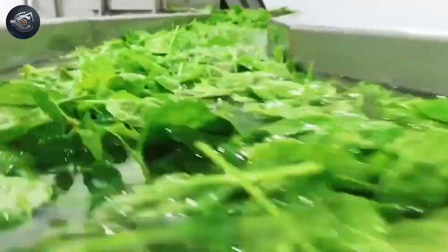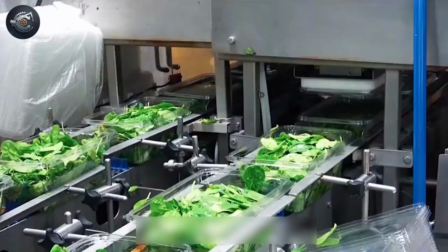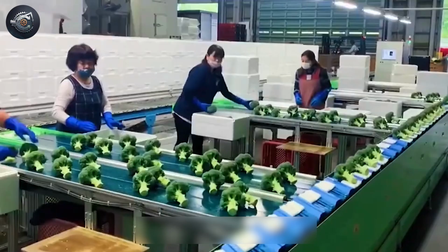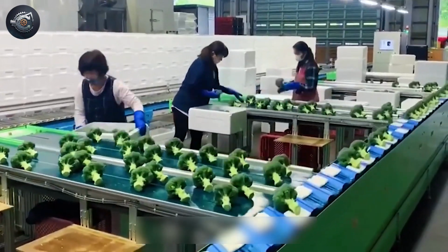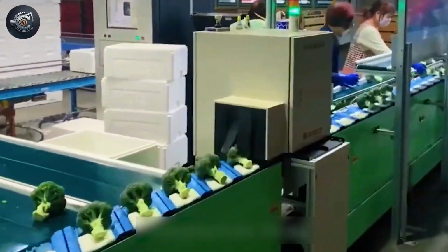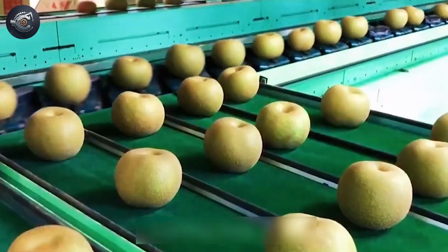Water cooling, forced air cooling, or vacuum cooling. Agricultural grading and quality control technology plays an important role in ensuring that only the highest quality products reach the market.